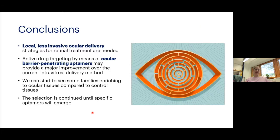So then, in conclusion, what we would like to achieve is to have local, less invasive ocular delivery strategies for retinal treatment. And we hope to achieve this by using these ocular barrier penetrating aptamers, which would provide active drug targeting, which means that the drug will be basically transported by these aptamers to the correct location inside the eye. And if this can be achieved, it could be a major improvement compared to the current intravitreal delivery method.